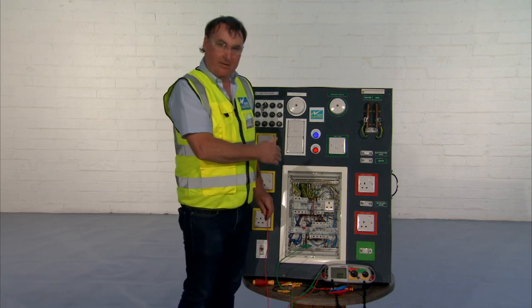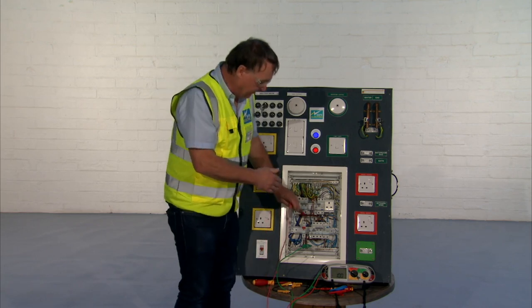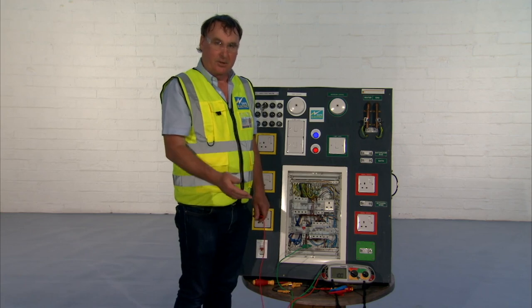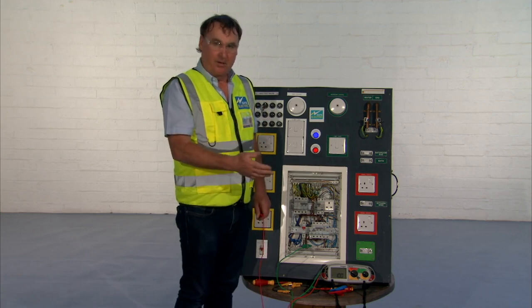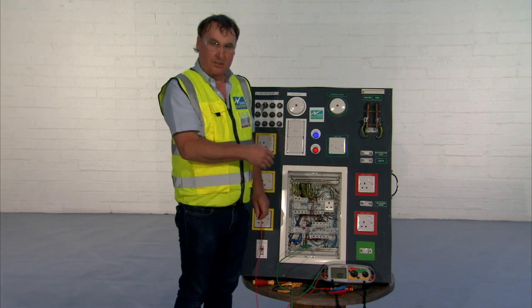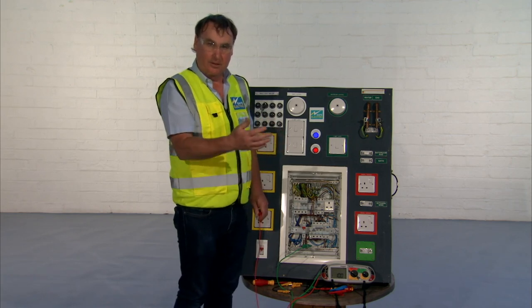We can now leave that MCB off and move on to the next MCB. It actually makes no difference to the test if you turn it back on again, but if you leave it off, at least if you have to stop your test halfway through the sequence, you know where to start up again if your phone rings or you get distracted.